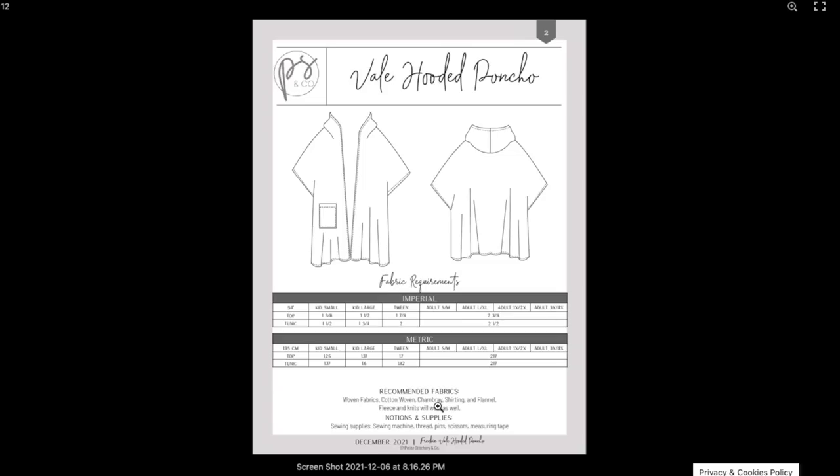Fleece and knits will work well. I mean, also things like wool and, you know, more of your wintry fabrics. They have that whole collection of acrylic fabrics at Joann. I can't remember what they call them, but in like the coating type section. And then no real notions.